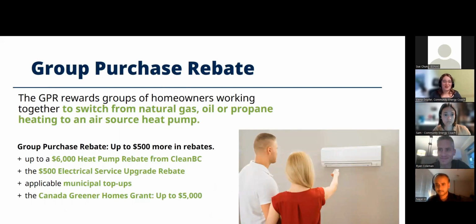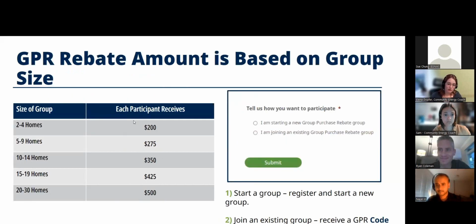And Clean BC has a really great little add-on rebate. It's called the group purchase rebate. So if you work together with other homeowners to switch from a fossil fuel to a heat pump, each group member can get an extra rebate on top of their normal rebate. You have to start a group or register with a group code to be part of this program. And then if everyone in the group submits their rebate application around the same time, then everyone can get an extra rebate on top.